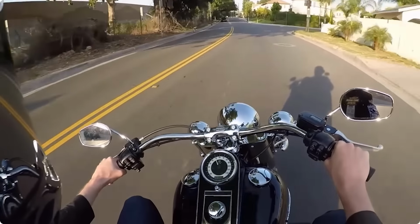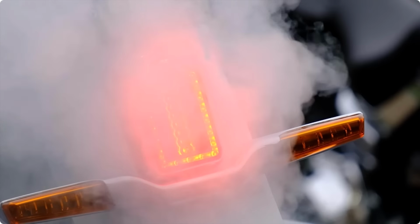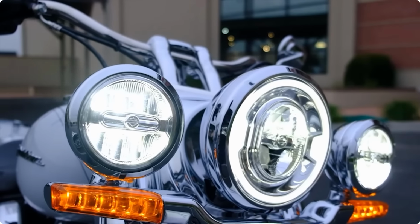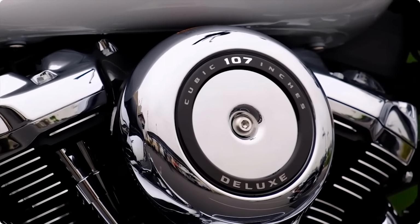So the Deluxe, the FLSTN, I also include the Softail Heritage Nostalgias, especially the 1993 Moo Glide. I kind of clump these all together, but really my number 5 on the all-time best Softails of all time goes to the Softail Deluxe.